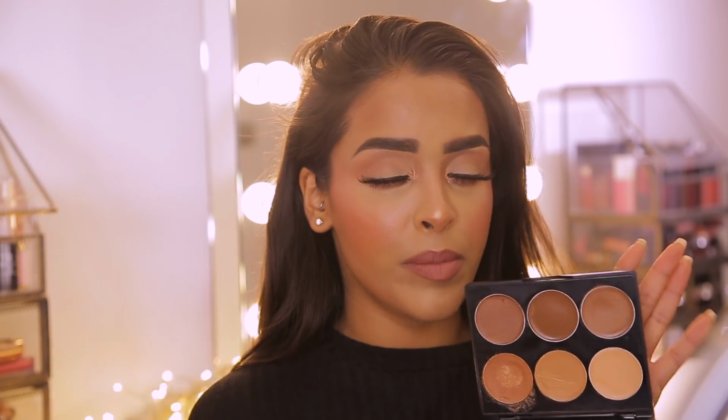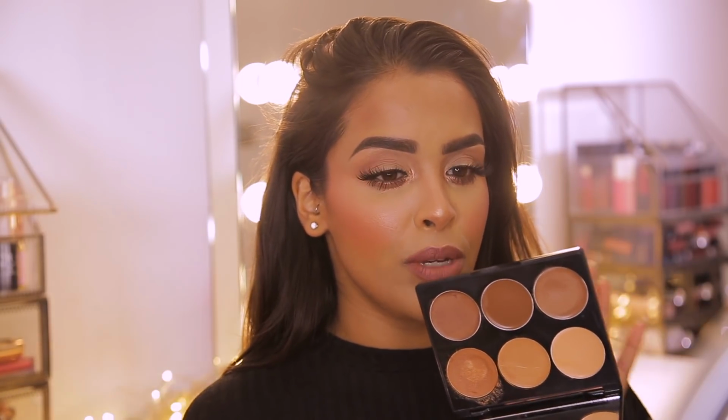And these creams are so pigmented. You might think, oh, it's a drugstore, I don't know how well it would do. These are so pigmented. You don't need a lot of product, but I just love the tones in this palette.